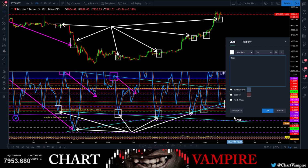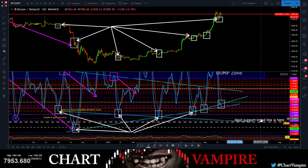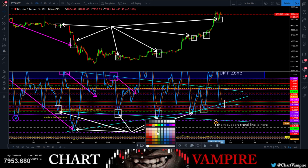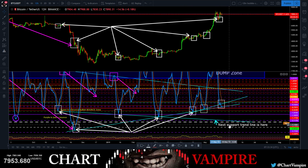If this broke, we're going to title this Next Support Trend Line is here. The next support trend line is going to be way down yonder. Let's grab a little bit of an arrow, and we'll point right to that and turn that arrow blue. There we go. So you can see that any fall from here, we would be looking just to catch down on this trend line right here. This would be our support level.